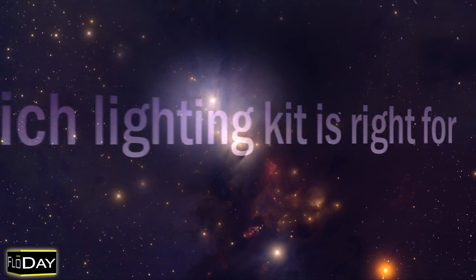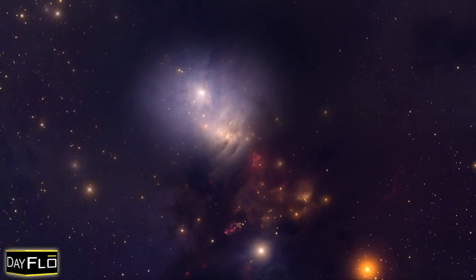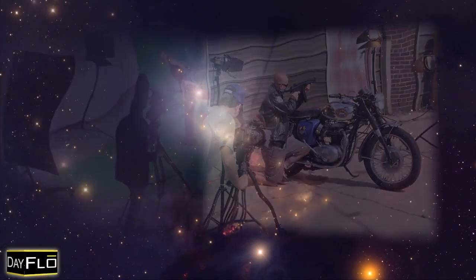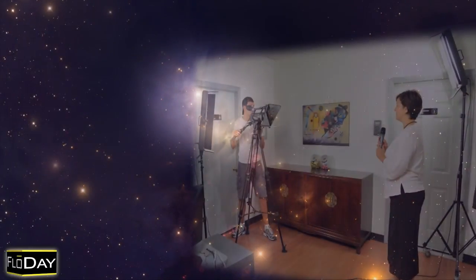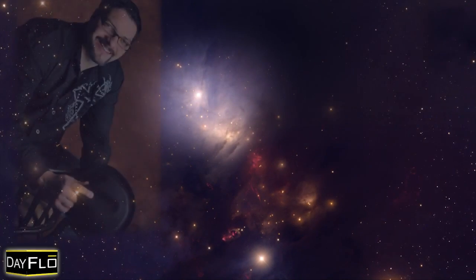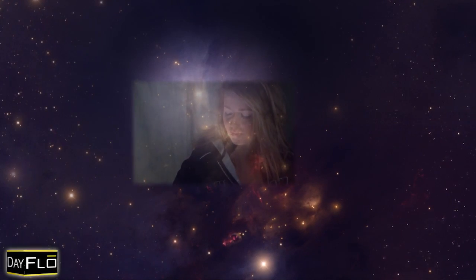Which lighting kit is right for me? Fluorescent, tungsten, or flash? First, identify which type of image acquisition you will be doing. Filmmaking, videography, interviews, chroma key, indoor product shots, portraits, still photography, and stage lighting all have very different requirements for optimal results. Tungsten halogen continuous lighting has been used in movie and television production for many decades.